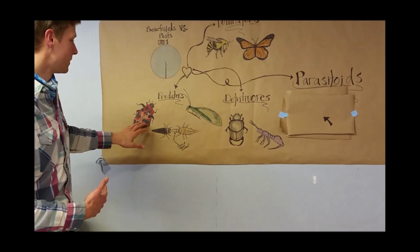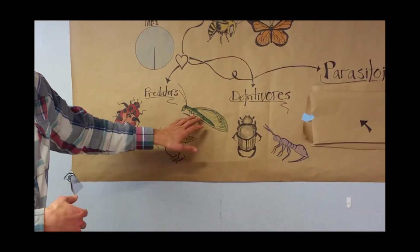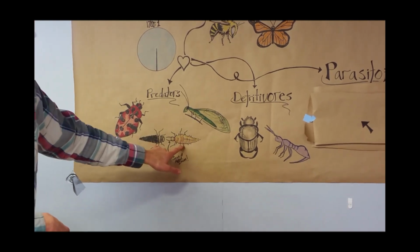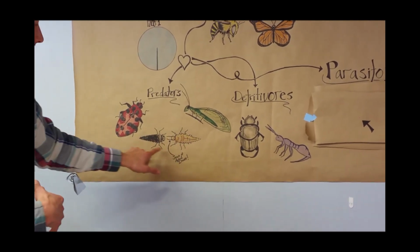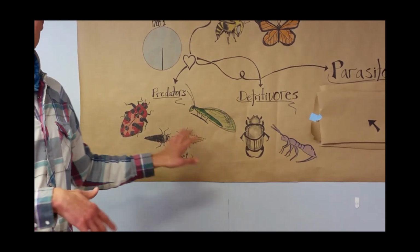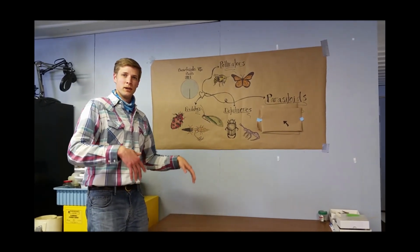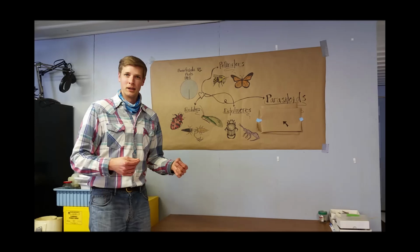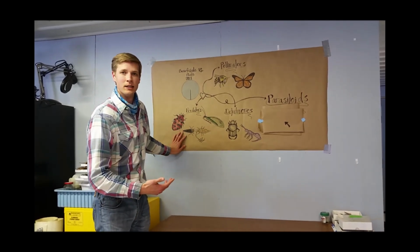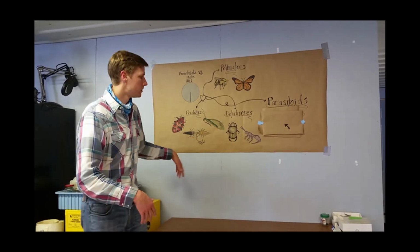Now, the predators include things like lady beetles or ladybugs, maybe you've heard of that, and green lacewings. But there are also different stages of those two insects that are beneficial to us. There's the larval stage of a lady beetle and the larval stage of a lacewing. Think of them as the meat eaters out there. They're like a wolf or a bear. They're out there eating other organisms. These guys actually eat other insects, the pests, for example. They love to eat aphids.